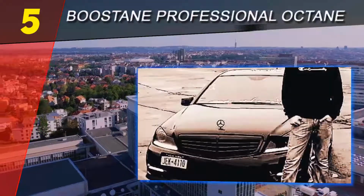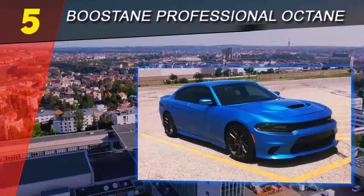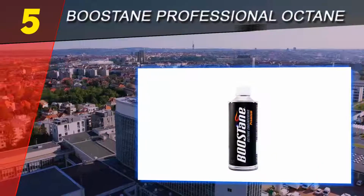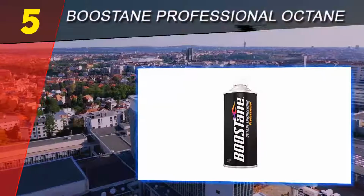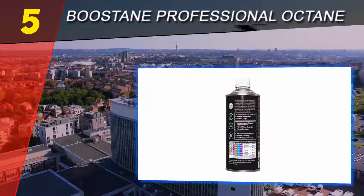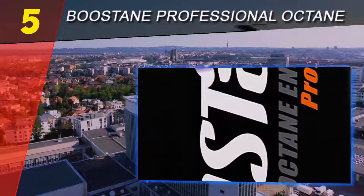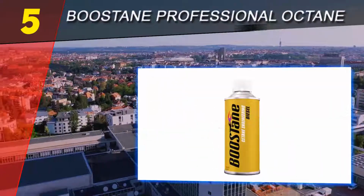BOOSTane Professional contains no ethanol, which is good news since this chemical can cause corrosion of the engine's components. Unfortunately, most of today's fuels contain ethanol, so you'll have to keep this in mind when looking around. One great thing that BOOSTane does is provide a layer of protection against ethanol. Once you use it, it will work against the side effects that come with ethanol use. Instead of wearing your engine down, it will help lubricate it so it can run smoothly.